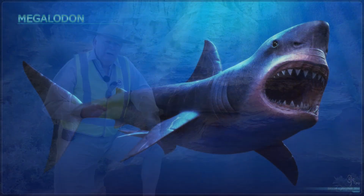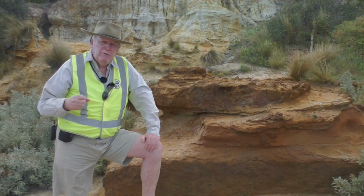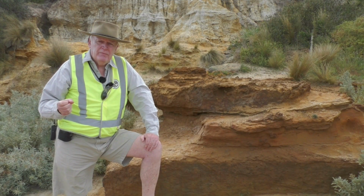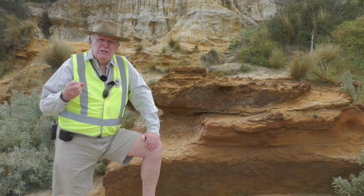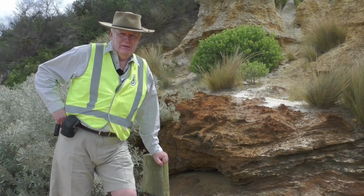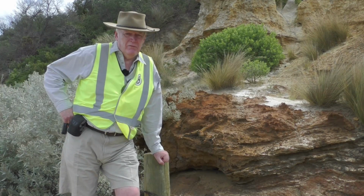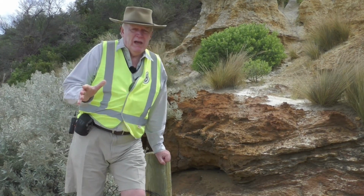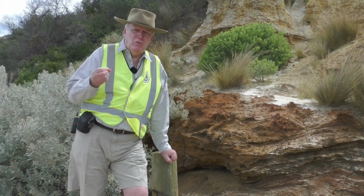In the water we had very large sharks, significantly larger than the white pointers we would be finding today in the waters around here. But there were also other fish, and the remains of those are pretty common in this part of the world. So how do we know that the rocks here are in fact 5 to 6 million years old, and how do we know that they were deposited in shallow water?